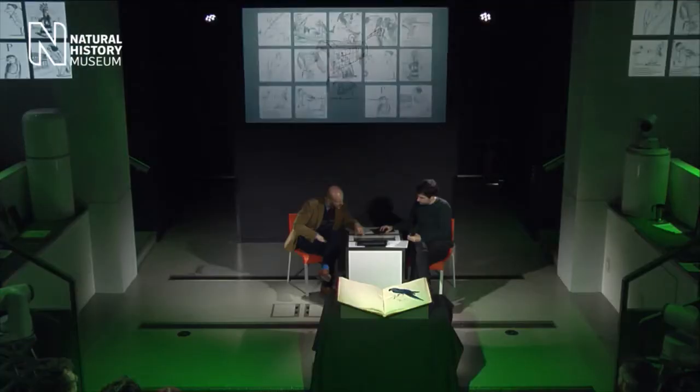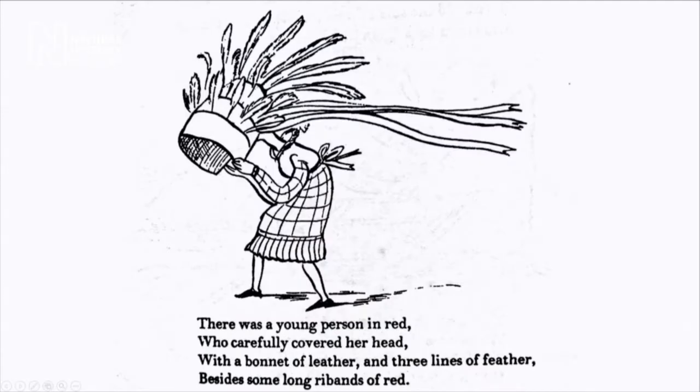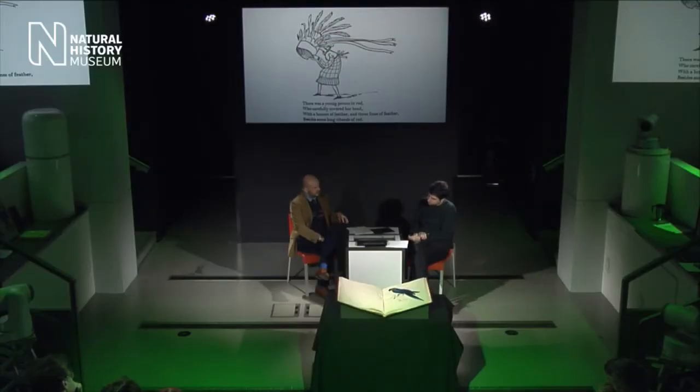There's another limerick which brings this out nicely. Again, there was a young woman in red who carefully covered her head with a bonnet of leather and three lines of feather besides some long ribbons of red. She's made deliberately hard to read in both the image and the text. And again, when Darwin talks about women being dressed in borrowed plumes, there's a suggestion that they are typecast into certain roles as opposed to displaying their own individualities, say. So that's part of what the limericks, I think, are. If not quite stating, they're circling in this area.